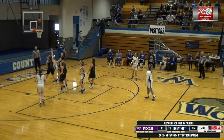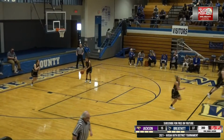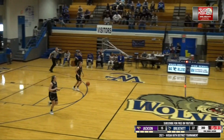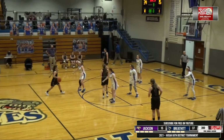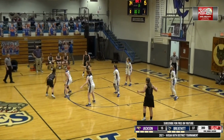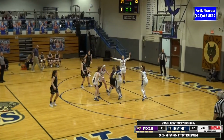Bush dribbles, puts it inside to Haddix. Haddix goes up with a nice shot. Nice pass by Bush. 2 more for the Lady Cats, 34-15. The Lady Tigers, they've got to start scoring a few points here, you know, to keep this from getting out of hand. Tincher working in the lane.